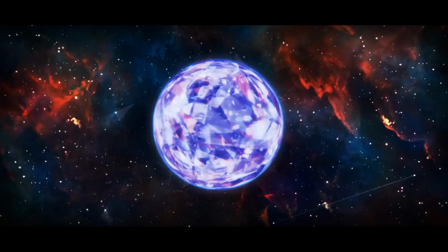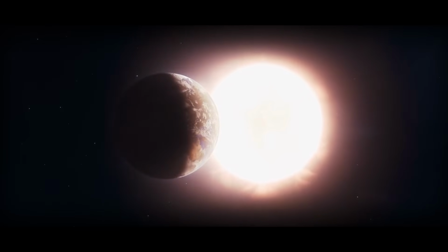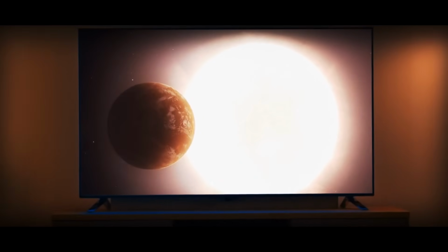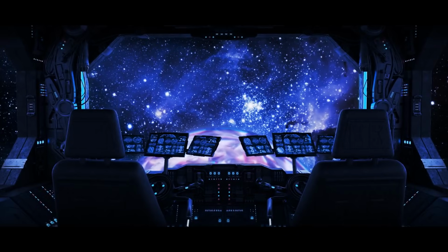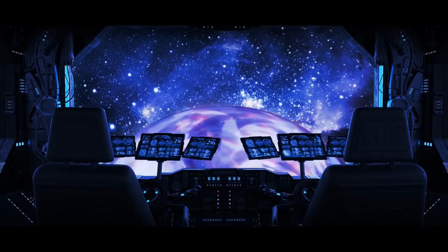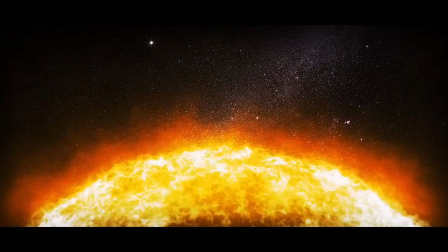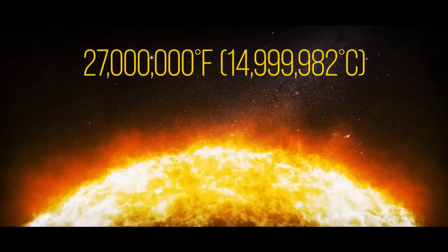One interesting thing about the Lucy in the Sky with Diamonds star is that it's incredibly dense. In fact, it has the mass of the sun crammed into an object only a third the diameter of Earth. That's like trying to fit an elephant into a shoebox. And yet, despite its massive size, it's actually quite cool, with a core temperature of only about 12,000 degrees Fahrenheit. By comparison, the core temperature of our sun is about 27 million degrees Fahrenheit.